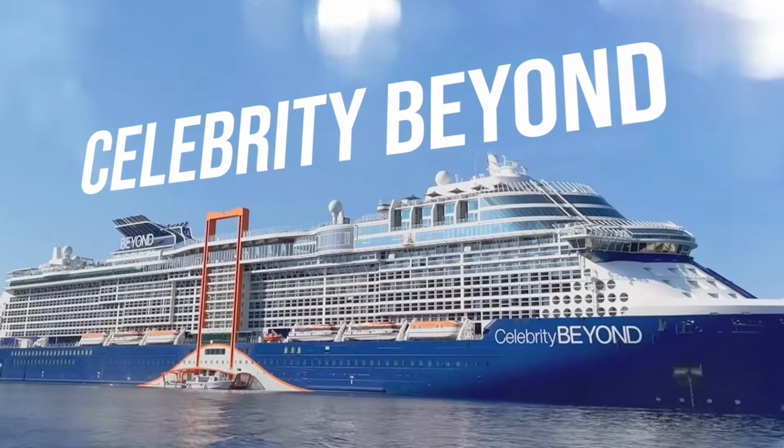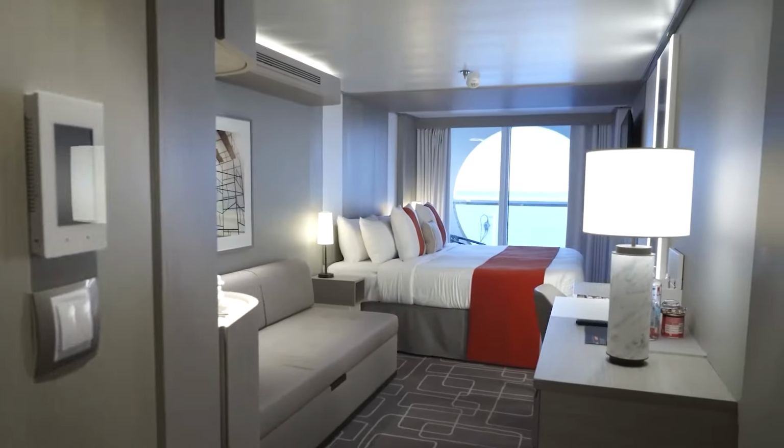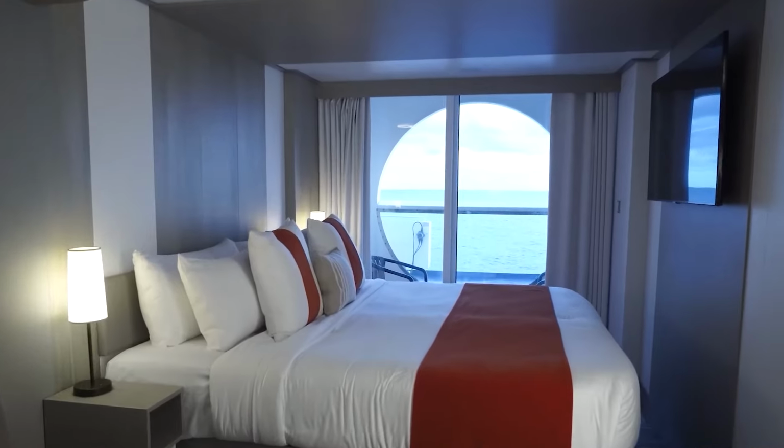Hey, hi everyone. We're on the Celebrity Beyond. The Beyond. This is a Beyond ship. Very cool so far. This is our cabin, and we can't wait to show you more of the ship. Yeah, king size bed. And that view. With a balcony, porthole view out there, and it's super exciting.